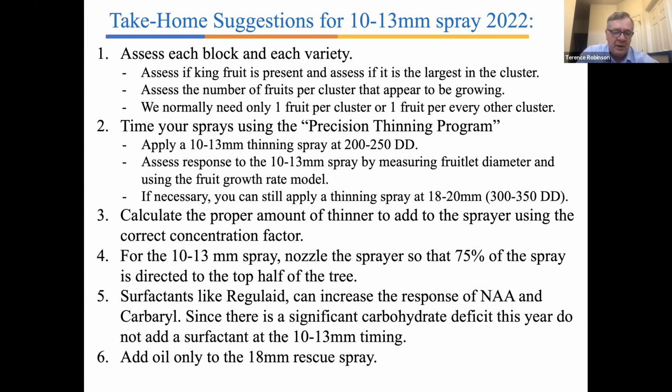Now, surfactants like Regulate can increase the response of NAA, and on cold years or where you have carbohydrate surplus, maybe they're real helpful. But this year, with significant carbohydrate deficit, I encourage you not to add Regulate to any of your spray mixes. If you have to come back with a rescue spray, then you will need to add oil, because the fruits end up being very insensitive to thinners once they get to 18 millimeters. And we have to have that additional help from the oil. But for now, stay away from any surfactants or any oil in the tank.